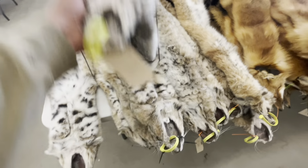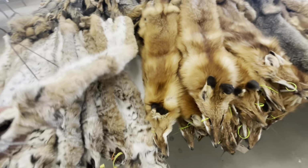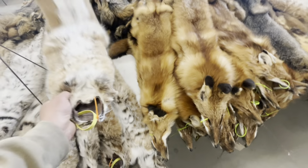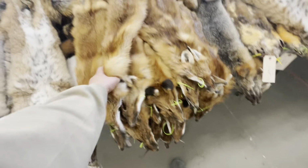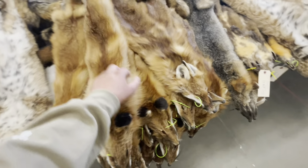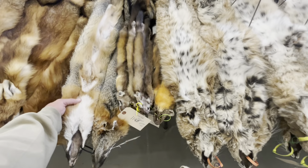Two MP450s. Wildcat motor. What? Disposal stakes. Dark reds. Super dark reds. Grays.